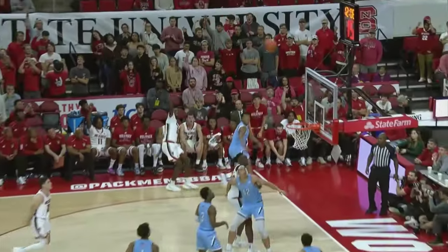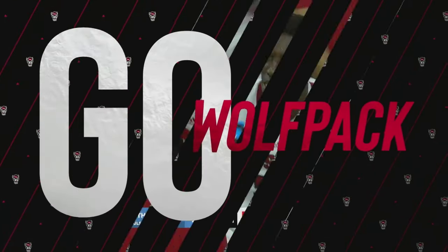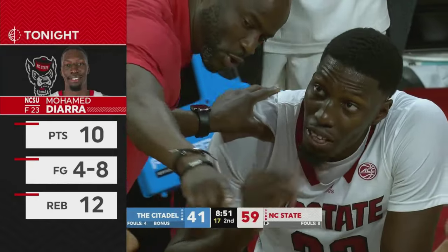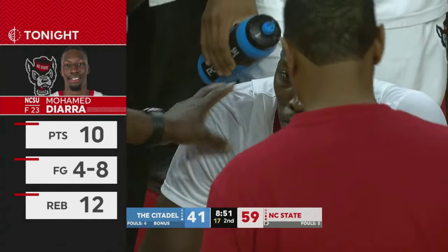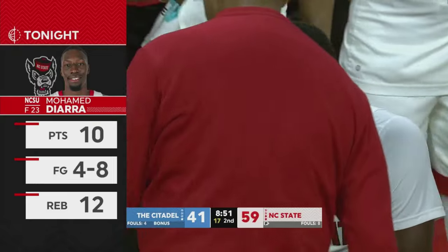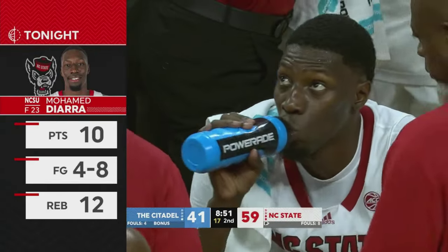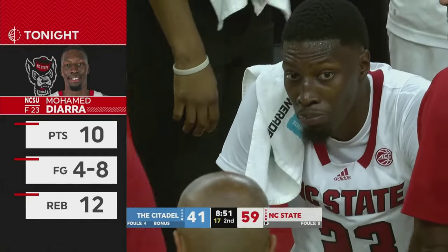It also helps. All of these are coming off of paint touches. So they're getting the penetration. They're making the kick. And those are always the easiest ones for shooters, is to be able to get it inside out, contest late, knock it down. Good to see him shake off that lower body injury, come back in, knock down the three.